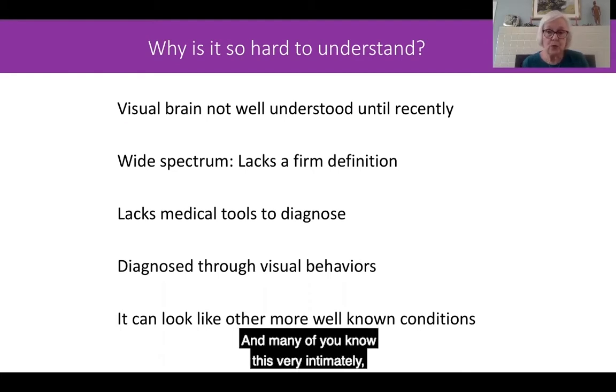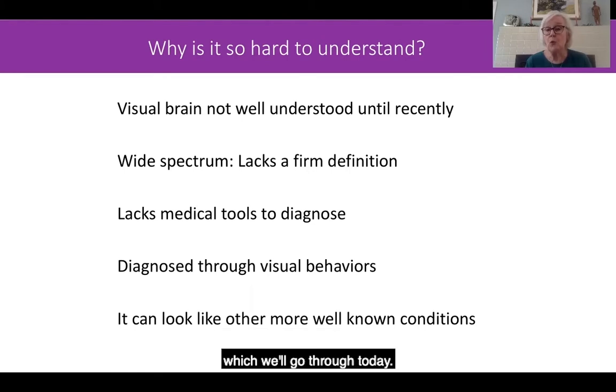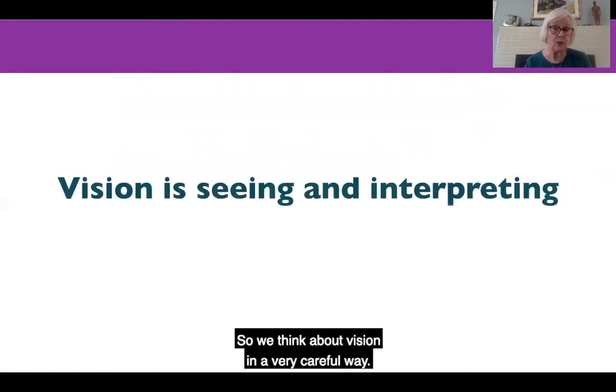It lacks medical tools for diagnosis, and many of you know this very intimately, that it's difficult for the doctor to see the CVI, to test the CVI, to determine the CVI. So it's really diagnosed through a series of visual behaviors, which we'll go through today. And it's also difficult to recognize because it can look like other more well-known conditions. So children are often misdiagnosed.